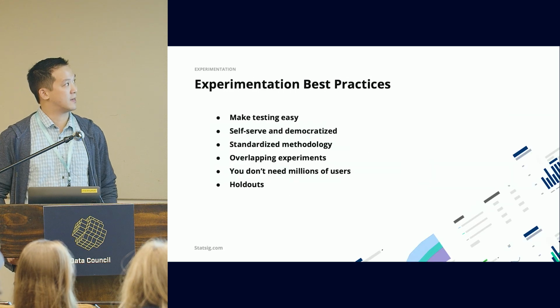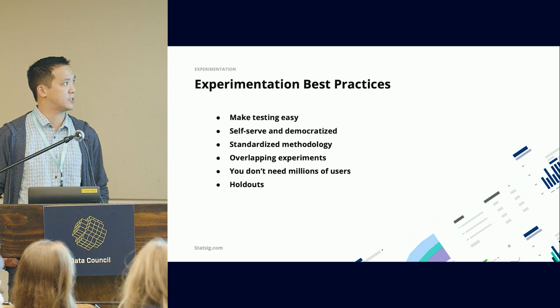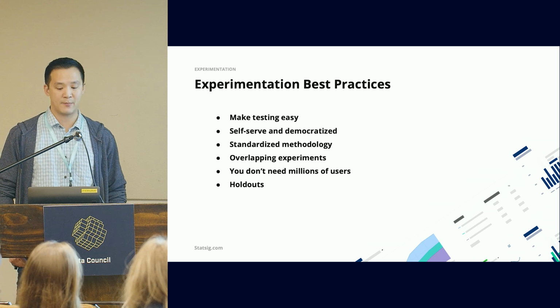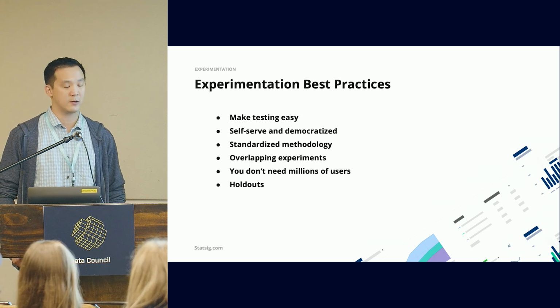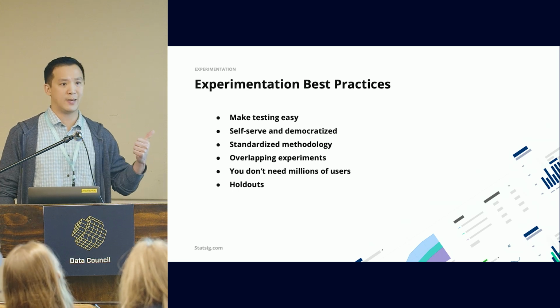Now I'll focus on experimentation best practices. There are a lot of blogs that have been published. There are even really good books on experimentation in the industry. But a lot of the practical aspects are sort of locked up among these top companies. So we spend a lot of time and effort speaking with these experimentation thought leaders, experts and practitioners. And there are a few common themes that we have come to. Number one, you've got to make testing easy.